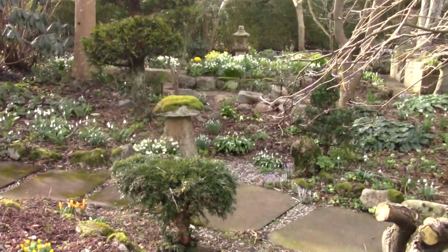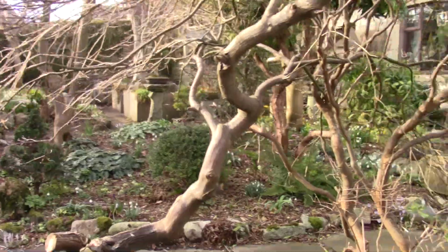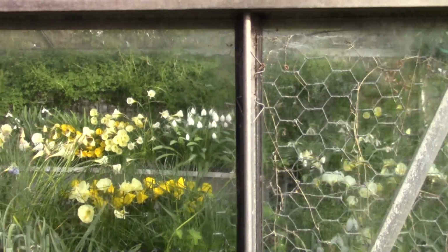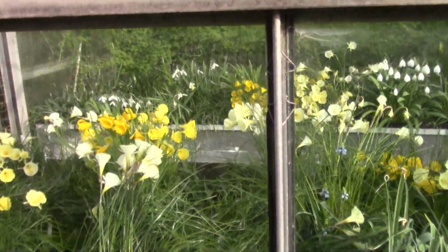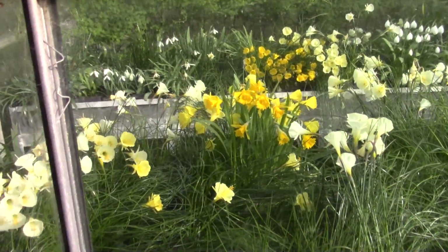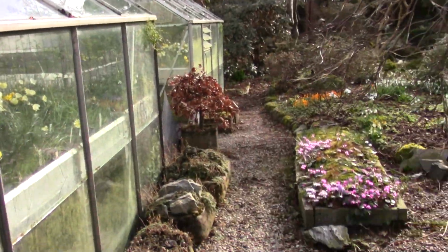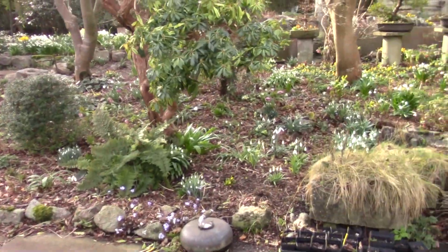Look up the garden, we'll head off up to this area here. We come round past, I'm not going in the bulb houses, but as I walk past you can see there's still an awful lot in flower and more opening all the time in the bulb houses, but we'll have a look at those another time. While the weather's reasonably nice, we'll have a walk around the garden.